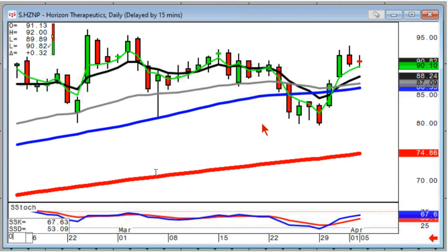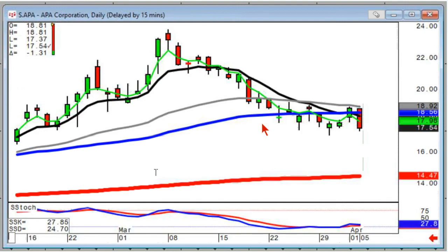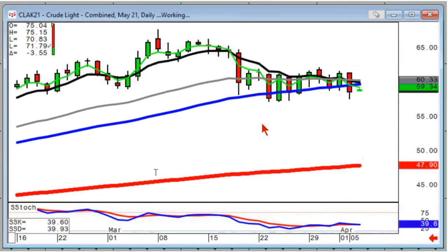Yeah, the oils are trading off. Occidental, for example, selling off. Apache selling off. And EOG selling off because it looks like crude oil is right at 59 after coming off the 66 level. You can see it's gone pretty much flat.